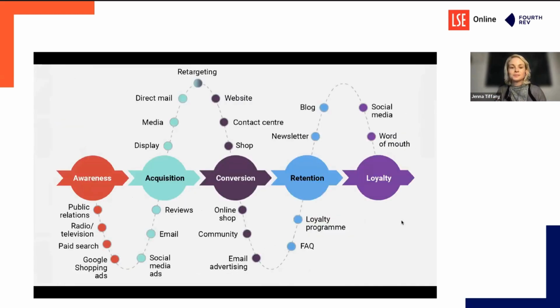When we're thinking about our customers and driving awareness, there are lots of different tactics and tools that we could use here. But the customer journey is a really important focal point. And this is where we've got an example here on the screen. This example has actually been taken directly from the course content.